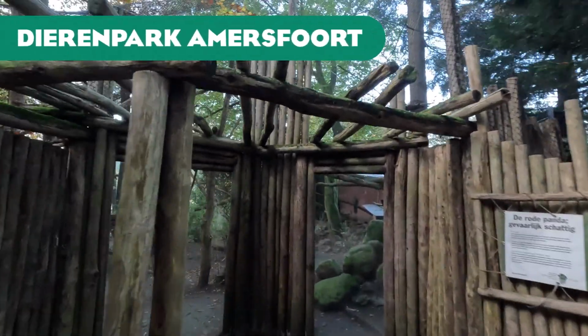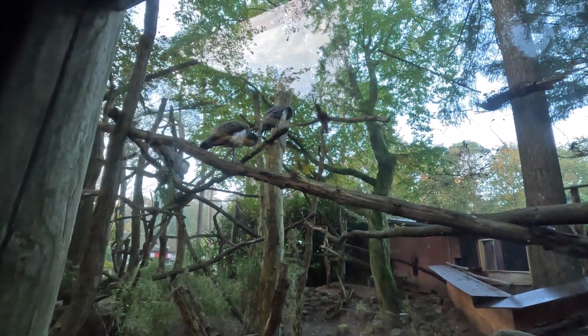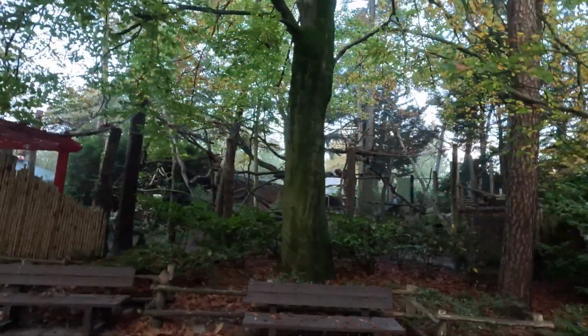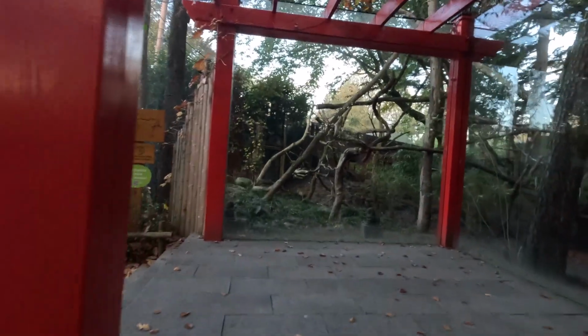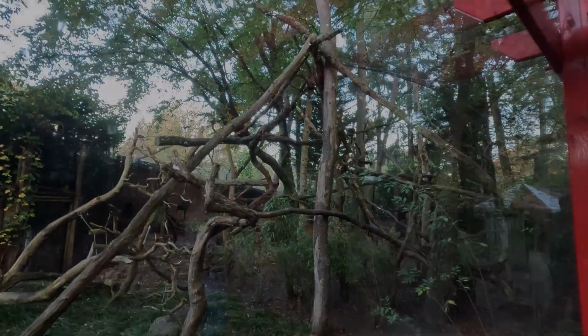Here the Indian peafowl can be found in the red panda enclosure, which is an aviary with a large climbing frame in the middle. While the enclosure did not originally have the peafowl in there, they fit into it wonderfully, and they also love to make use of that climbing frame. And it just gives you something extra to look at while the panda's usually sleeping anyway.